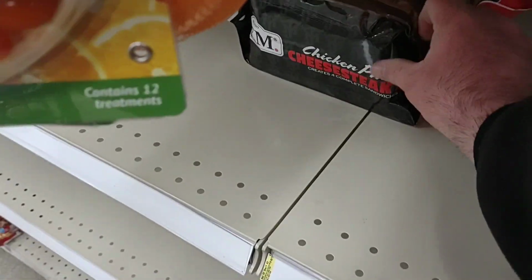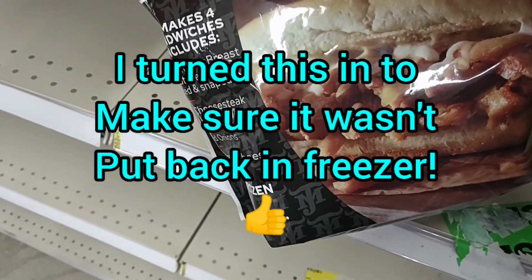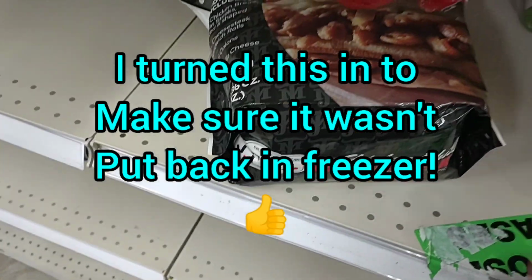I don't like seeing this here. Oh, and that's warm now. That's ruined. This is supposed to be in a freezer.